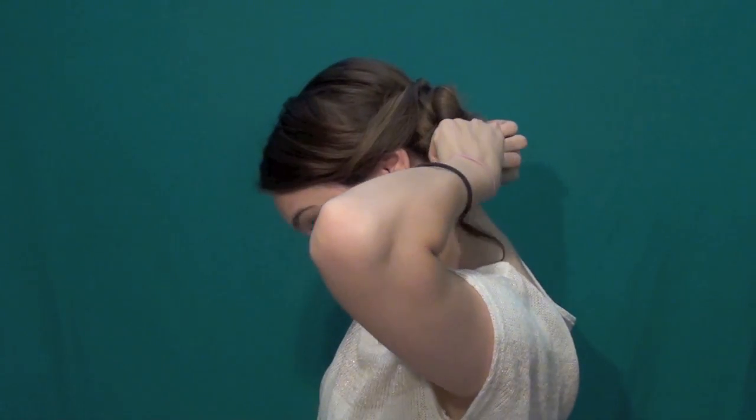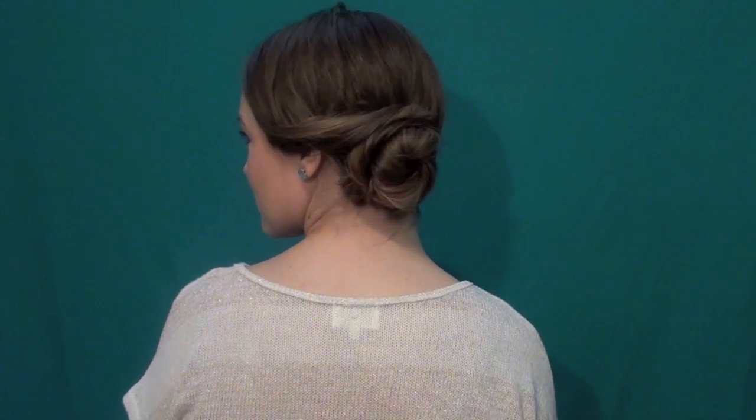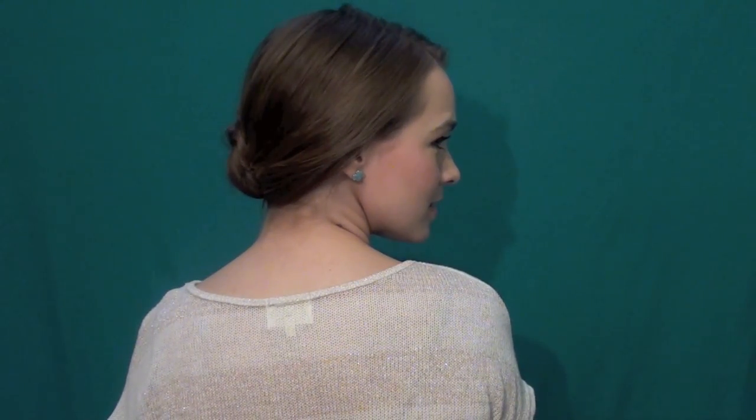It just went all the way around as I did that, because my hair is really long. But if your hair is a little bit shorter, just continue wrapping until you have it all incorporated. And there's your nice little sleek kind of down styled bun. I don't know what to call that, but I do really like it. I hope you guys like it too. It's very nice and old Hollywood-esque.